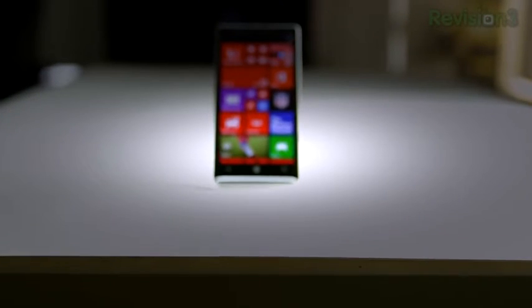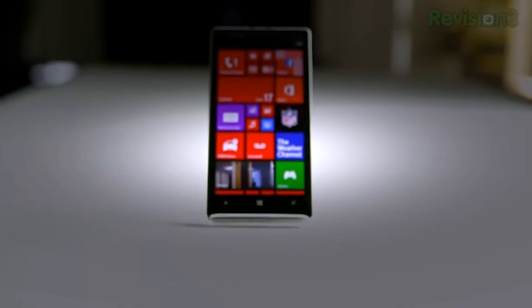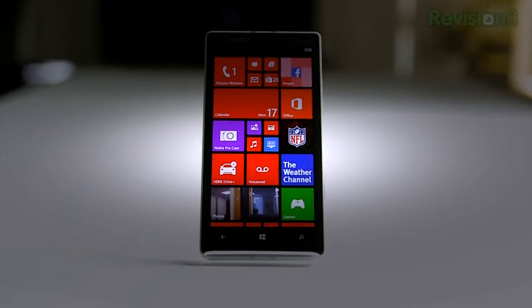So for me, the big monkey in the room is Windows Phone 8.1. We should see it released pretty soon, and allegedly, it'll be making its way to all Lumia devices. But we can't review a device based on what it might have, so if and when the Icon does get the update, we'll update this review.